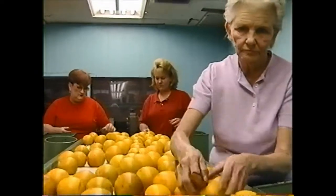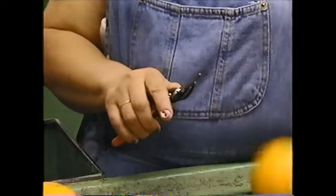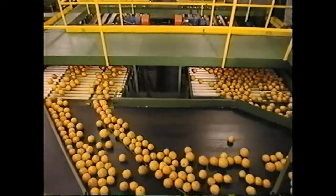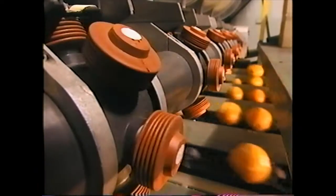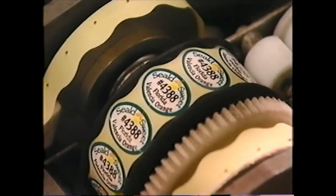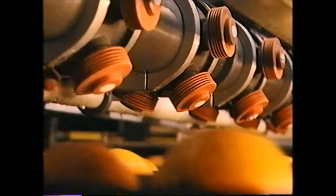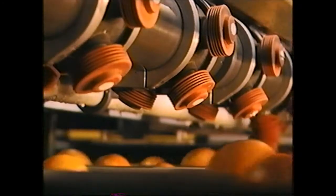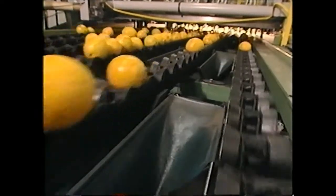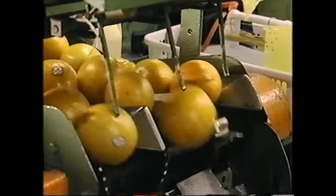Workers then grade the fruit, sorting out damaged or imperfect fruit and removing any remaining stems. To make it easy to identify this fruit at the grocery store checkout, special stickers are being placed on each one. Finally, the oranges or grapefruit are packed in boxes and ready for shipping.